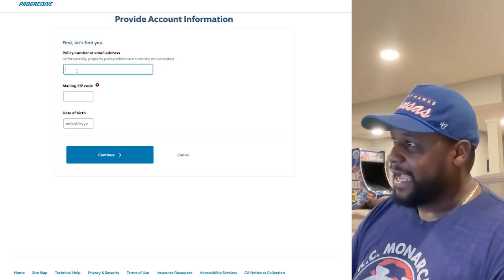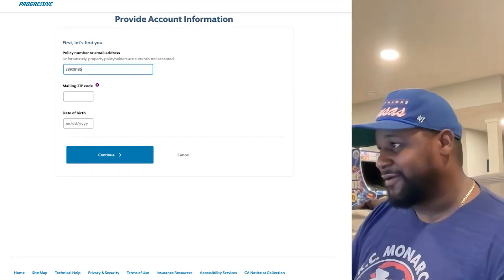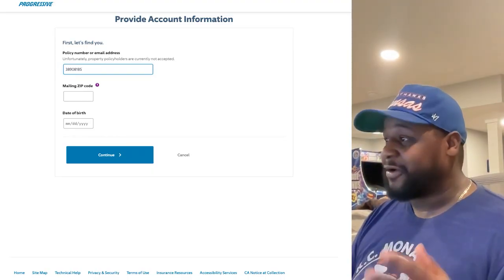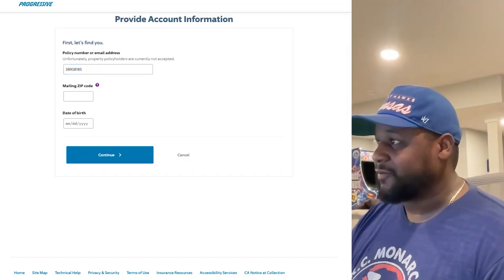And guess what? I can just paste that policy number very easily. And of course, I hope you know your date of birth, and I hope you know your mailing zip code, because that stuff is right there. Or if you don't have it, you can very likely find it in your dec pages within your GloveBox. So this is a great example.